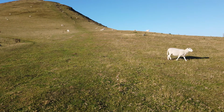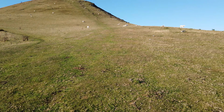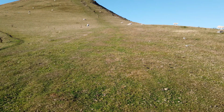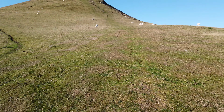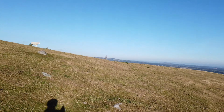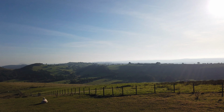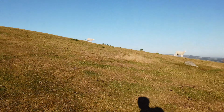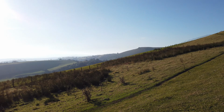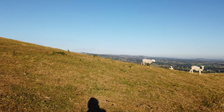So I'm back onto the footpath, the trail, and now heading up to the top of Caer Caradoc. I haven't seen anyone else around, but it is a Friday morning, so quite early, so I think I've got it to myself. Lovely.